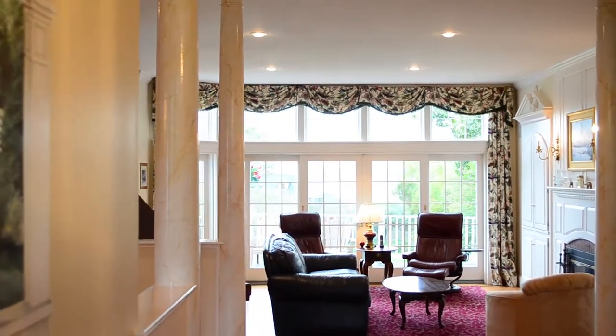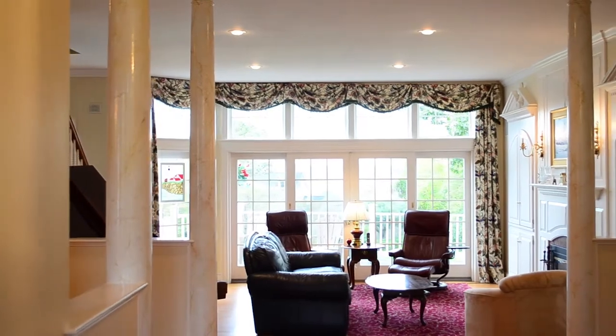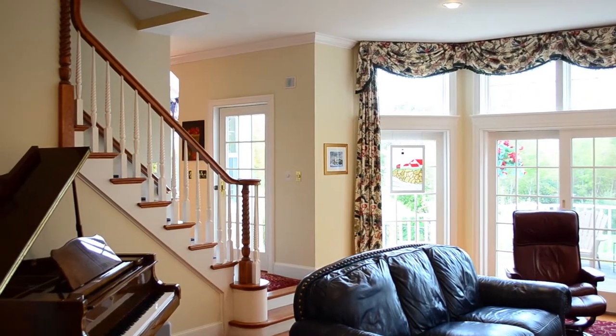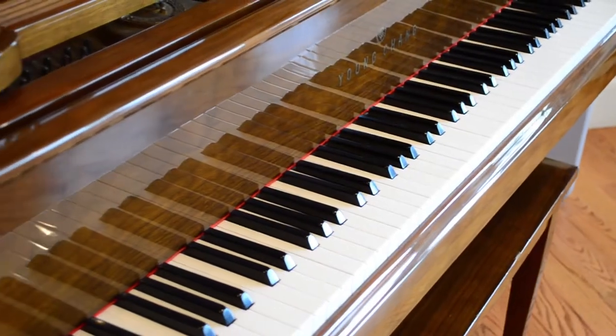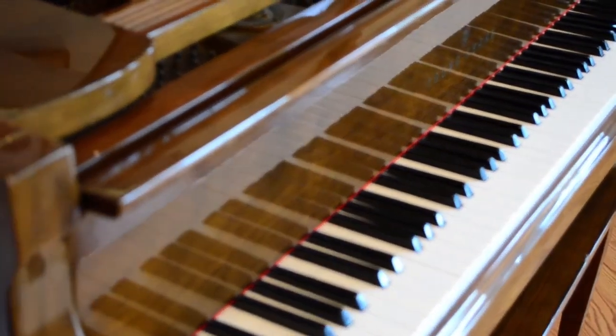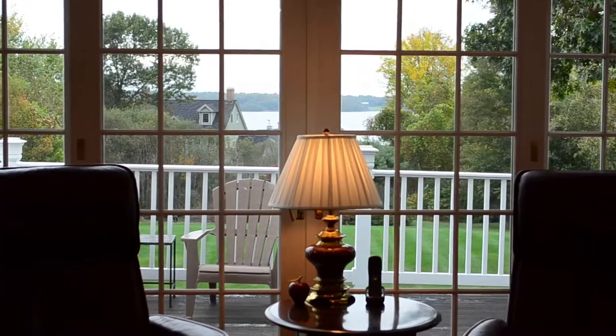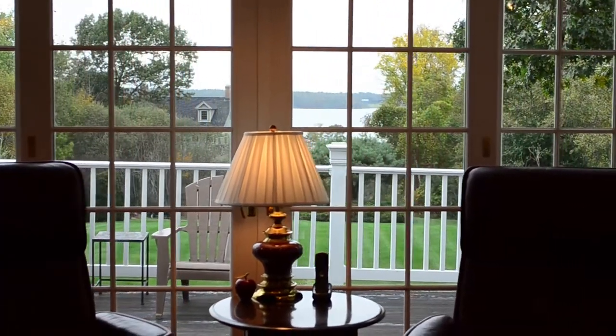Whether it's enjoying the warm weather with an open wall of glass sliding doors, or sitting by the fireplace on a cold winter's day, the great room offers tranquility to all of its visitors.